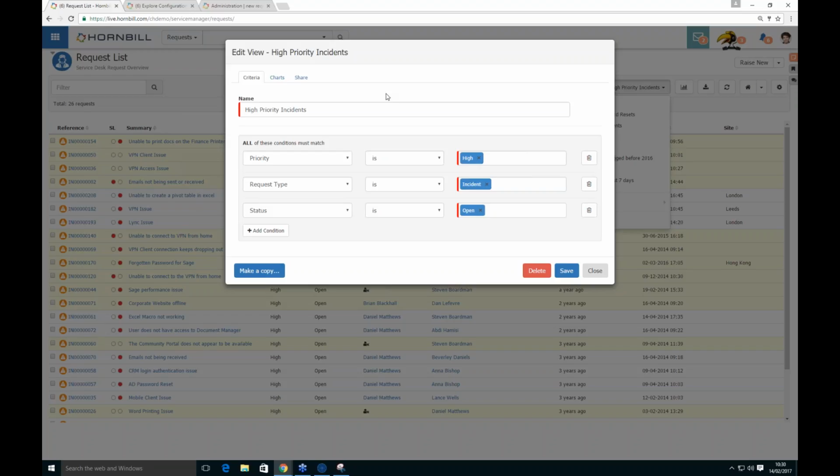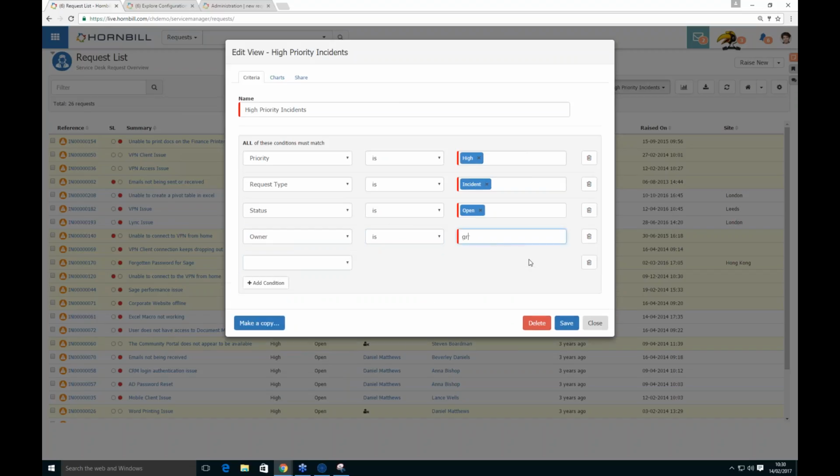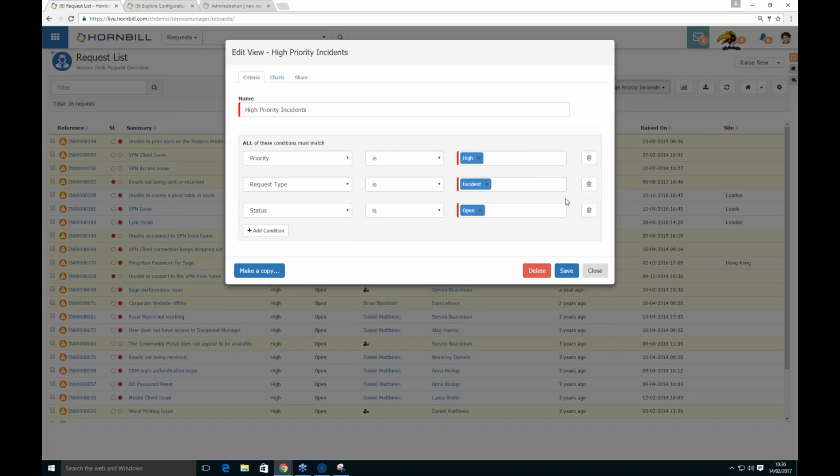Each analyst can build their own views, so it's whatever is important to each analyst. They can see whatever they want to see. If I wanted to add in a condition, let's say where the owner is Graham, owner is, spell Graham. Simple as that to build. There's no SQL knowledge needed, no technical knowledge needed. It's just straight there from the request list. So it's as simple as that to build, simple as that to remove each clause.